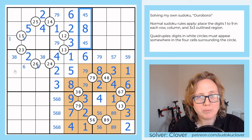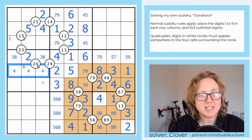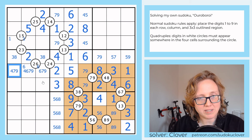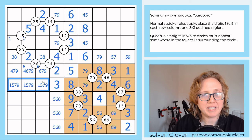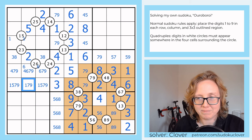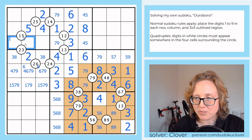Now let's look at these rows. So we need to still place 4, 6, 7, and 9. This can't be a 4, that can't be a 6. And here we need to place 1, 5, 7, and 9. And this is not a 5. The 3 here eliminates 3 from these 2 cells.